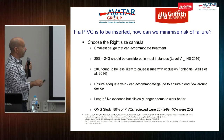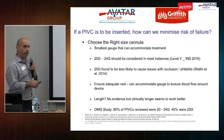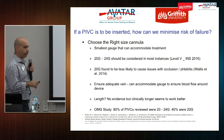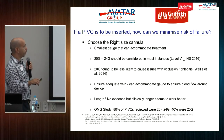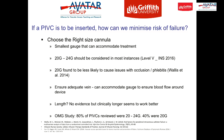Choosing the right device, and this again is talking about hemodilution around the cannula. Try and put in the smallest possible cannula in the biggest vein, not too small that it'll fall out, but not too big where it's going to occlude and cause thrombosis. The 20 gauge in many studies has been found to be the best device. There's no evidence in terms of how long that cannula should be, but clinically it seems that the longer the cannula is, the better, because it's less likely to dislodge.